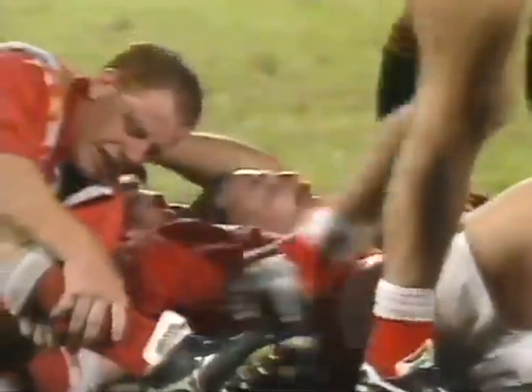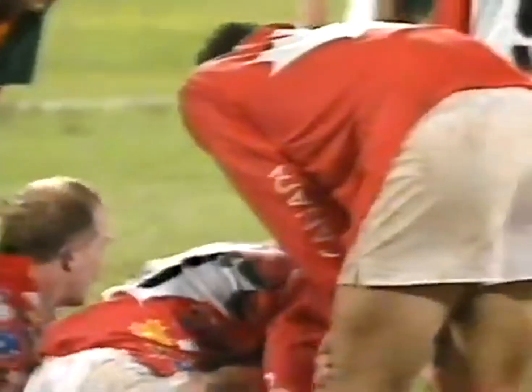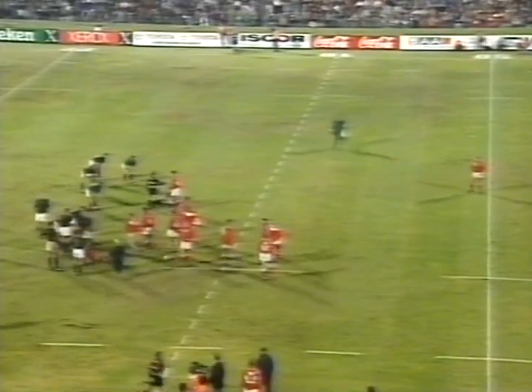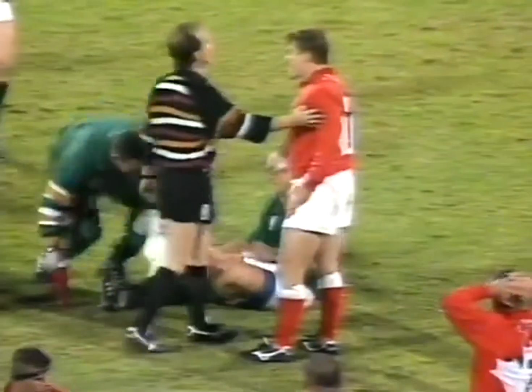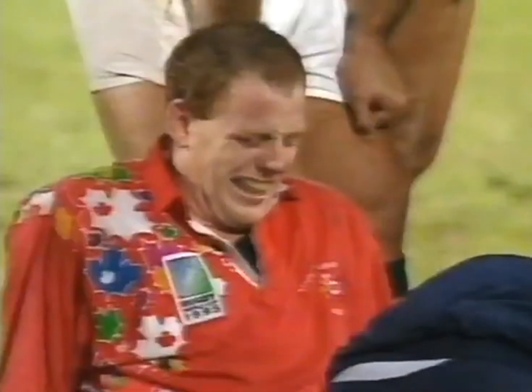Well, the South Africans are doing well in defence here, and Canada really are throwing everything at them. But as you said earlier, Gavin, they tend to go to ground too easily. And in terms of a defensive side, it's very easy to defend against that. You only need 1 or 2 men to join that ruck, and the rest can fan out and act as blockers for the runoff coming from the Canadian forwards.